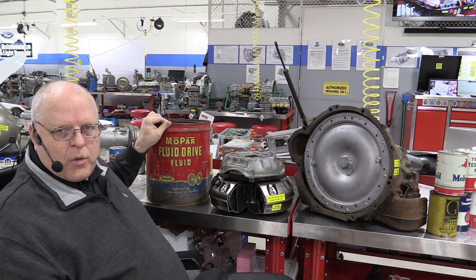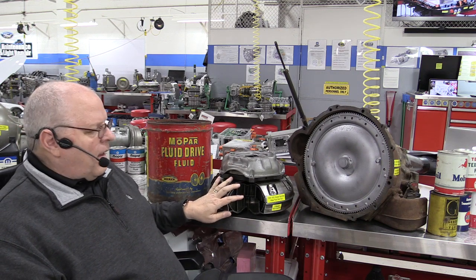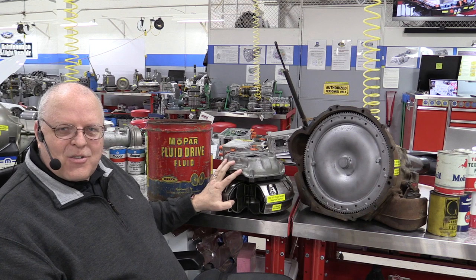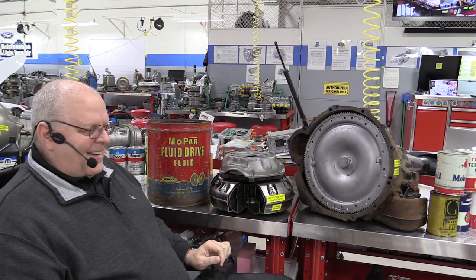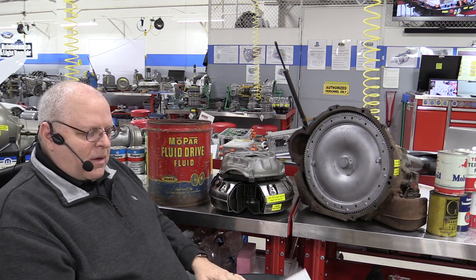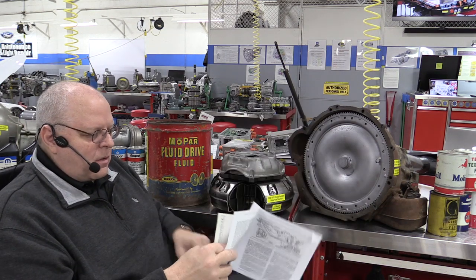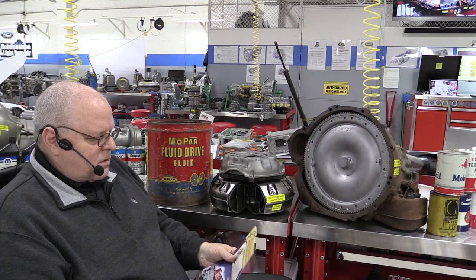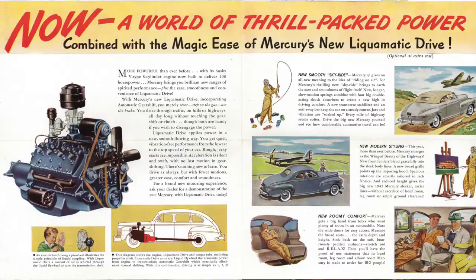And it used a special fluid called the Mopar fluid drive fluid that went inside of it. Well, Ford, it turns out, copied this idea, and in 1941, for the 1942 model year, released a transmission as an option in Mercury. There was a Mercury and some Lincolns that you could get the new Liquamatic drive. They called it the Liquamatic drive.